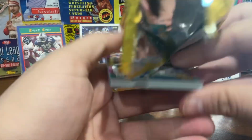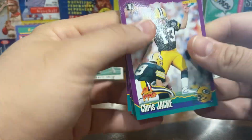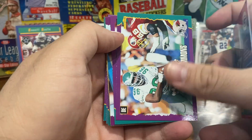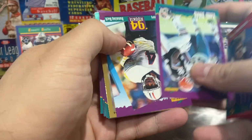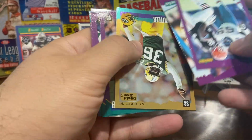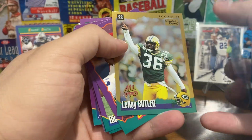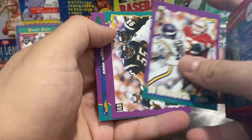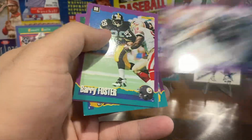Still looking for the Marshall Faulk rookie card. Haven't seen Willie McGinest either. I guess a Marshall Faulk gold would probably be just about the best that we could pull out of the gold. Chuck Levy, Leroy Butler, All-Pro. Junior Seau. Rest in peace.